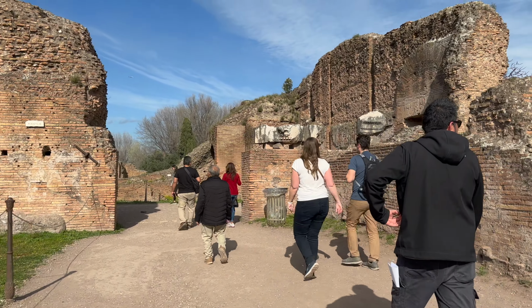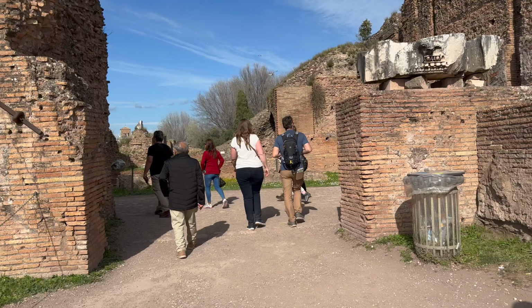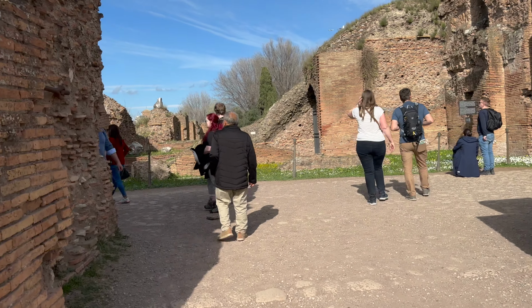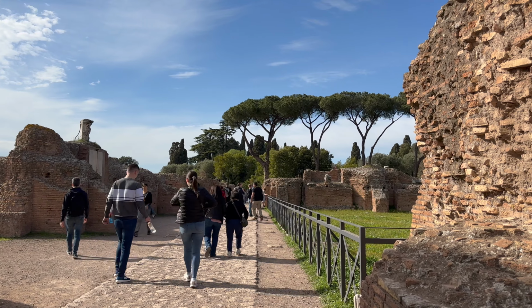Our tour continued into the Domus Flavia Palace complex. The complex was built by the Emperor Domitian in the late 1st century AD, and it served as the official residence of the Roman emperors until the 3rd century AD. The Domus Flavia was the center of power in the Roman Empire during Domitian's reign.